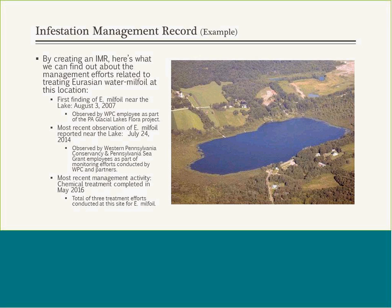To learn about the most recent management efforts: in May of 2016, a chemical treatment was done on the ponds near the lake. And because all that information is grouped together, you can also see a total of three treatment efforts were conducted at this site over the time that the work is being done here. So again, the ability to group all that data together is going to allow you to do this type of data analysis. You can really get a much better handle on what's going on.